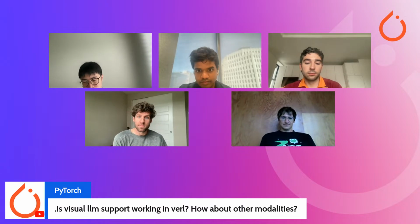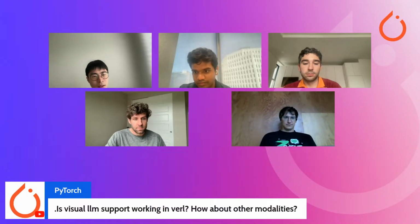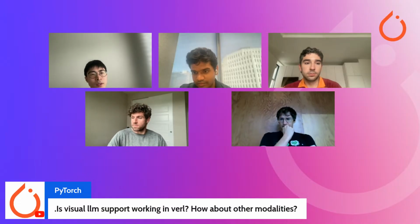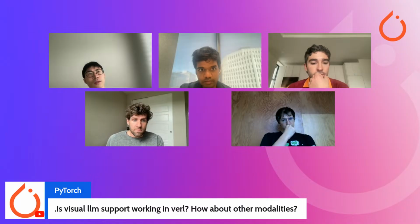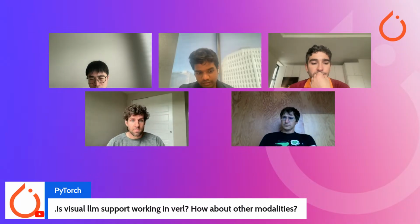So currently there are images and video support if we're talking about visual signals, and we have that in our dataset, and we have some examples with Qwen VL models like that.